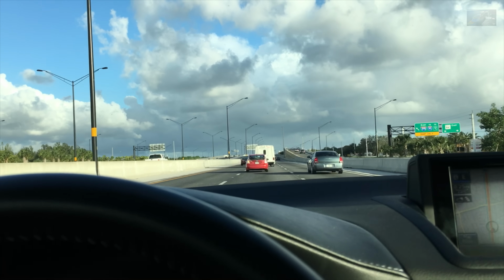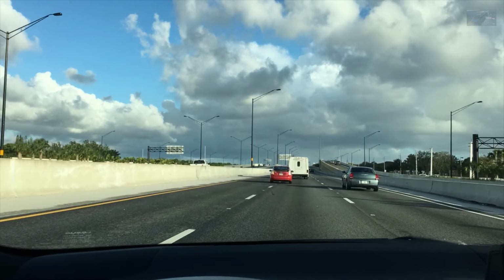Go see if we could catch a cruise, but look at the weather over there. It looks pretty bad. But we'll see once we get there how it is. Hopefully it's not as bad. Oh great, now we're getting some rain. Well, hopefully once we get over there, it's all clear.